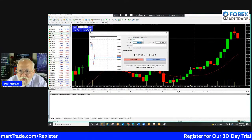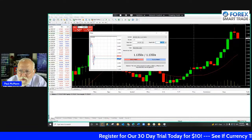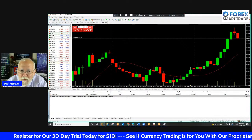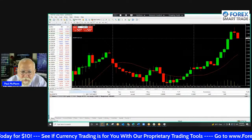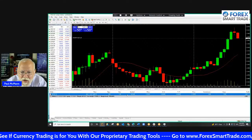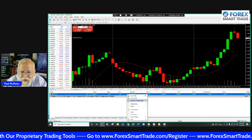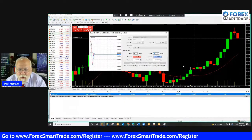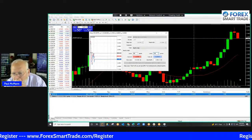I'm not going to worry about the stop loss and the take profit right now. I'm just going to put the trade in. So this is going to be a market sell. It's already moved a little bit since we've been talking. It records it underneath. If I click anywhere along it, it highlights it in blue. I go down, I right click and go to modify. Modify, we are going to go for 10 pips. 10 pips is 100 points.